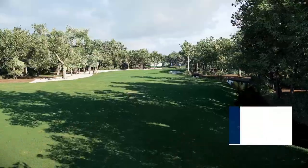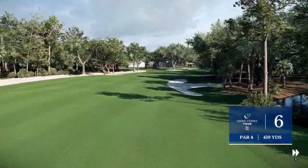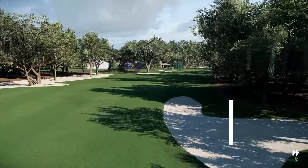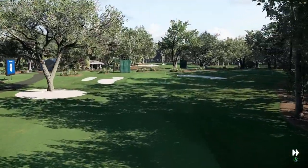Onward now to the 419-yard par 4 sixth. Dogleg right, best to aim the tee shot to the left of the fairway bunker on the right. Land there and the green is very accessible and a birdie might be in the offing.